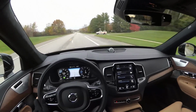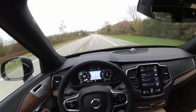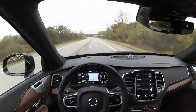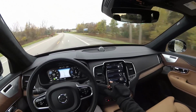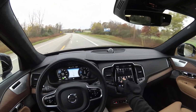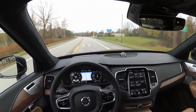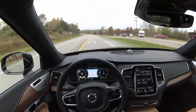So I think this feature isn't meant to be autopilot, and it definitely doesn't work as well as some of the other systems, for example, like the Tesla. But for something that you're just going to be using for a few seconds to flip through the menus and select something here, it's not a bad system, and it does work in specific situations.